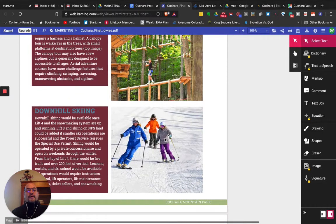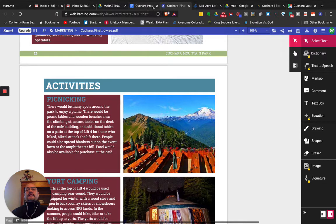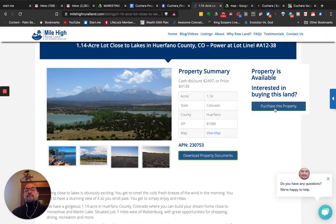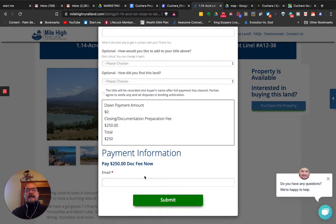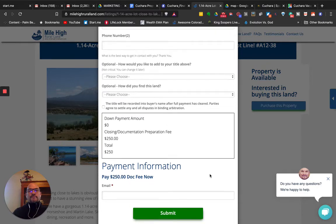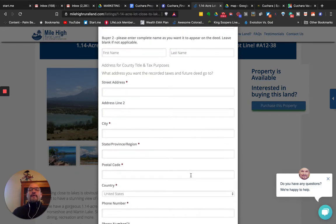So if you would like to reserve one of these properties now, the ads will be up very shortly, so that all you have to do when you find the particular property that you want, you'll click on purchase this property, fill out all your information, and then all you'll be doing is paying the doc fee, and that'll reserve the property. And then we will send you all the paperwork, and if you want to buy it on seller financing, we'll send you that paperwork, all the contracts and everything, and then we will arrange the rest of the payments. There will be a down payment where you'll receive an invoice from us via email, and you can pay that using ACH or a credit card.